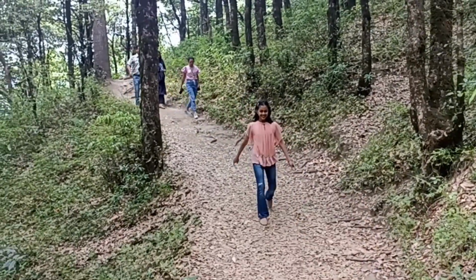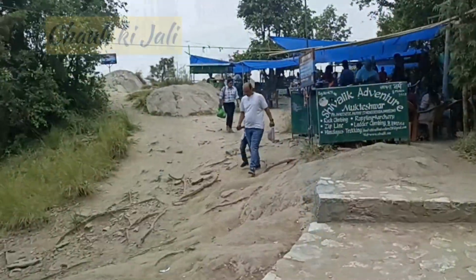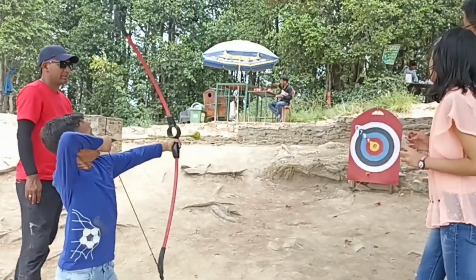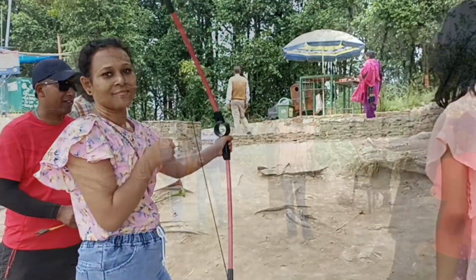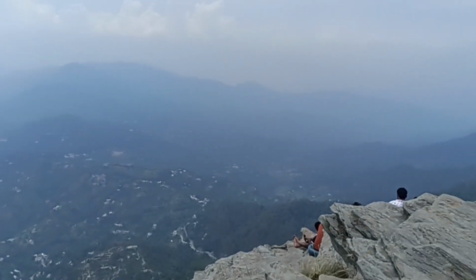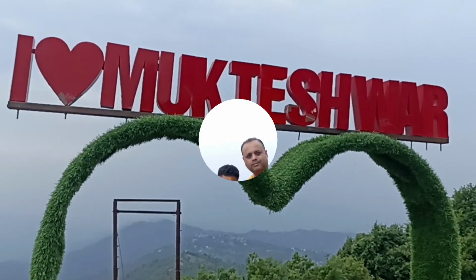Kids are also enjoying their work. After 10-15 minutes of walking, we reach Chauli ki Jali. The place is full of adventurous activities like rock climbing, rappelling, etc. Chauli ki Jali is known for its stunning natural rock formation which resembles a sieve or jali. This unique formation offers breathtaking views of the surrounding hills and valleys.